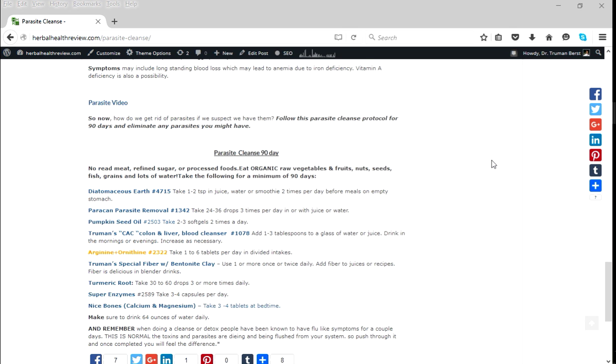Eat at home and make your own foods and eat organic, raw vegetables. And a modest amount of fruits, because the sugars from the fruits can feed the parasites. So a modest amount of fruit, nuts and seeds, fish, grains, and lots of water. And you'd want something called diatomaceous earth.